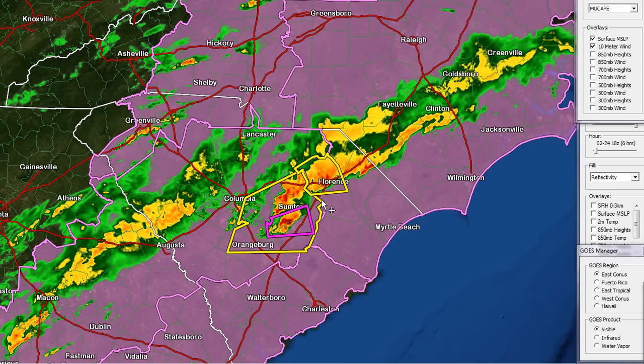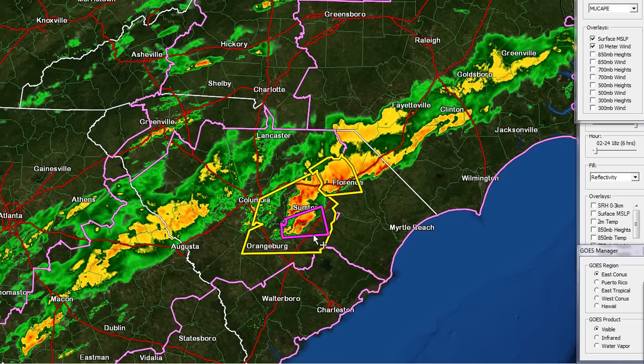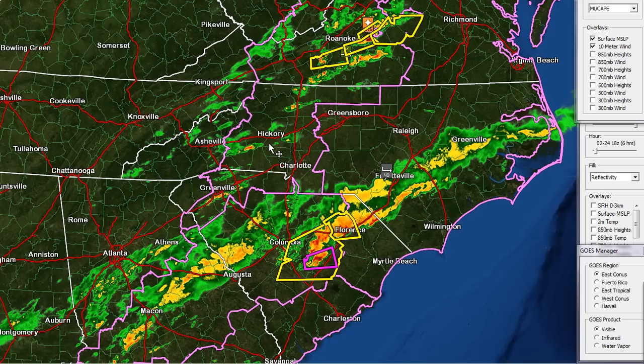We're really worried about these sections down towards the Grand Strand, Myrtle Beach area. They could see some significant tornadoes with this cell that has shown us a long history of producing damage. There will still be strong winds moving in behind this front, but these will be non-thunderstorm winds. We're talking 40 to 50 mile an hour winds.